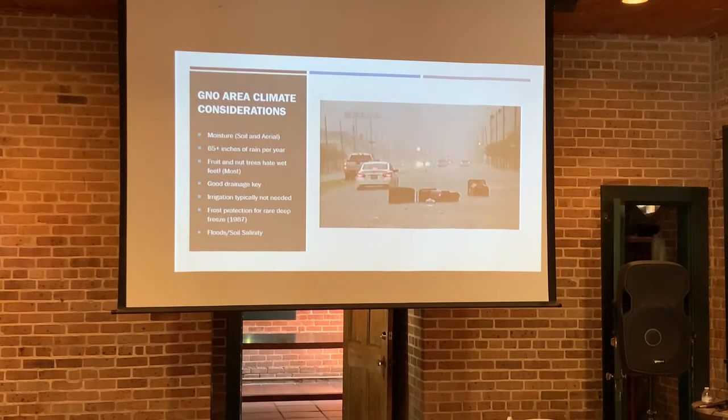In 1987, pretty much every fruit tree got wiped out down here. Most of the citrus have been planted since '87. And then if you're in an area that does flood, which I see in some parts of the GNO area, soil salinity can be a real problem. If we're getting storm surge and it drains out eventually after a storm, it's leaving those salt deposits behind, and it takes a while for the rain to flush that soil. So something to think about also.